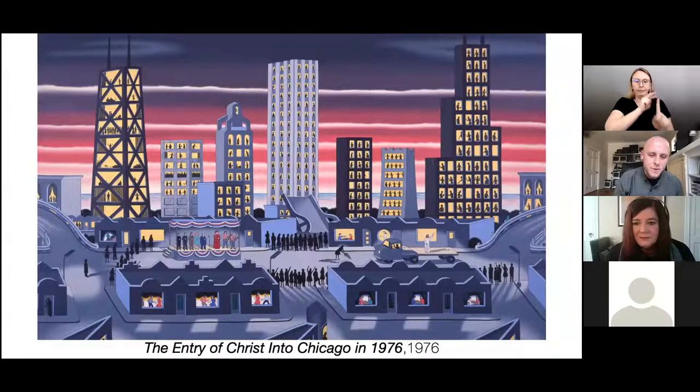This is a painting, The Entry of Christ in Chicago in 1976, that really helped launch Roger's career. It was acquired by the Whitney Museum of American Art. But this was also, I believe, the very first time that Roger painted the iconic Chicago skyline.